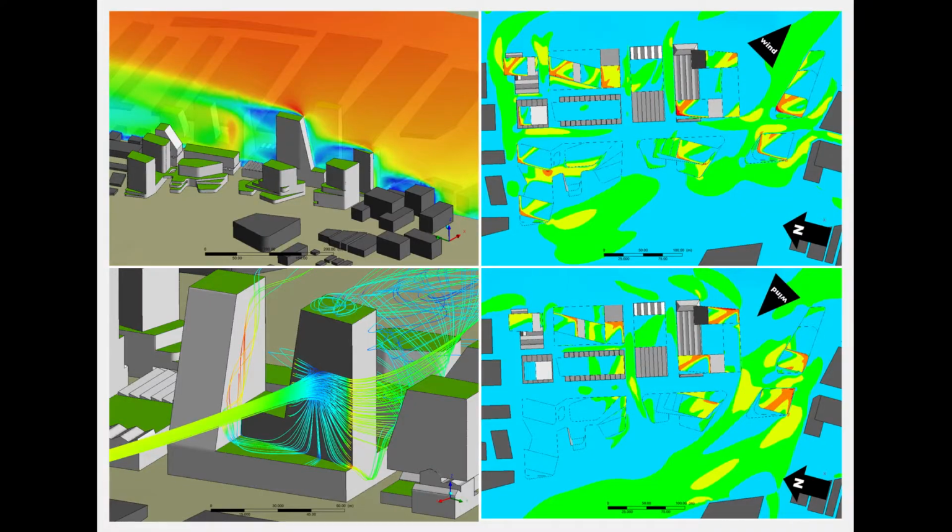So what we went through and looked at was how we can actually start to influence thermal comfort on the ground plane for people that are using that space. First of all, we'll focus on thermal comfort, how comfortable you feel. It's a combination of air temperature, airspeed, humidity, and solar radiation.